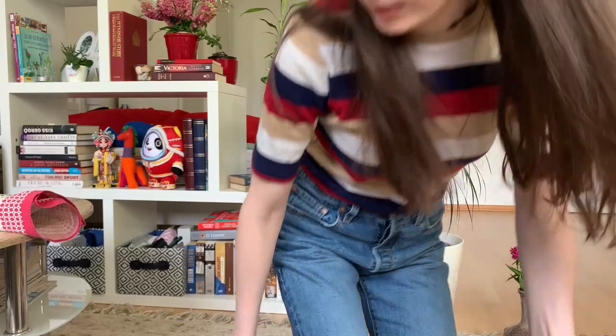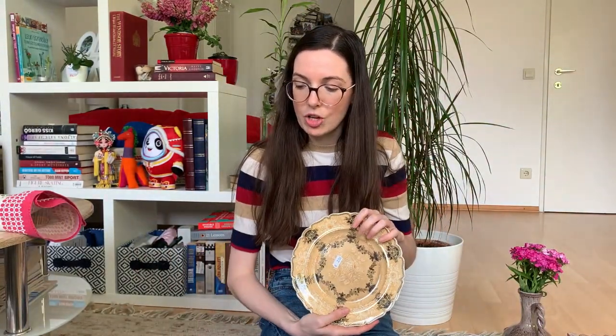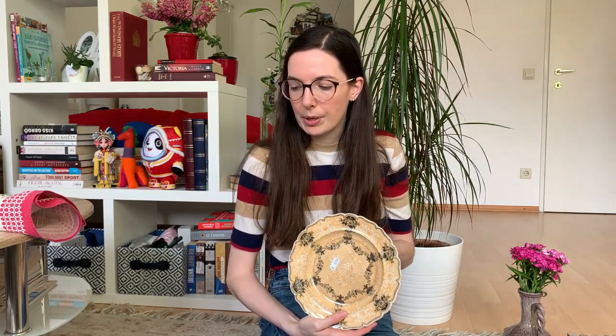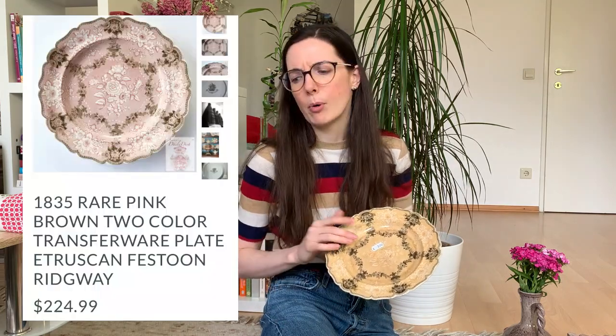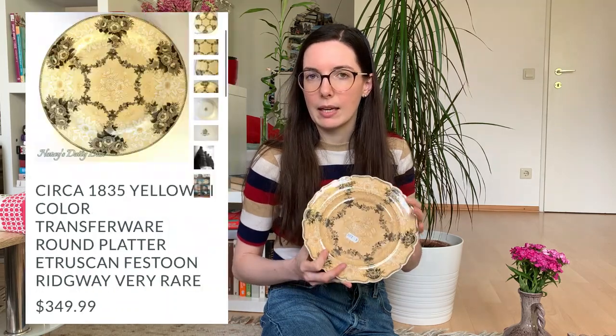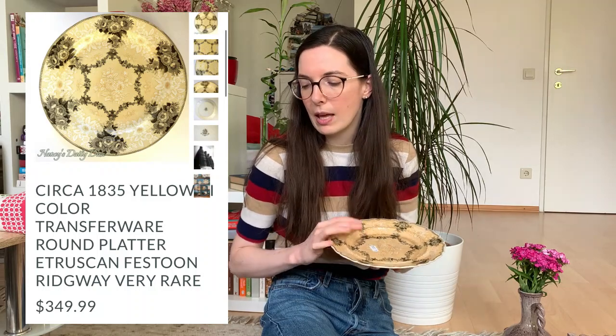And what I found is that these are Etruscan Festoon plates by William Ridgway, which were printed in different colors. They have pink, yellow, and one more. Maybe it was black, the blue and black and pink and black, yes. So they are yellow and black, the one I have. They are very rare, apparently, and they are from the 1830s, from Staffordshire.